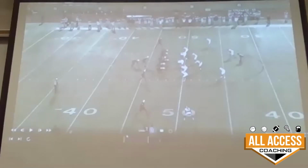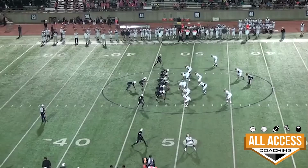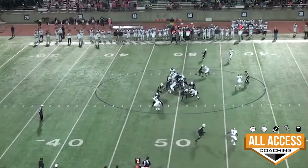I love running midline to a 4-eye and the backside shade. I love those angles. Center's back on the shade. We don't have to worry about the guard helping the center. He's up. He's out to this 9-tech. This should have been a better play than it was.